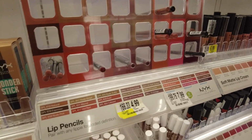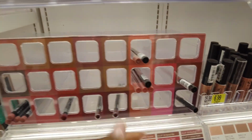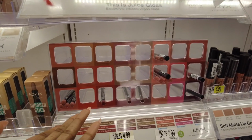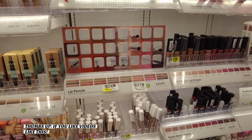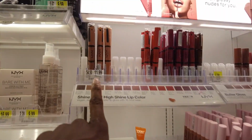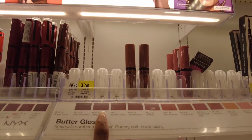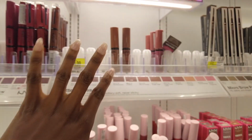The only lip liners that I would get from here are the NYX lip liners, but as you can see, they're clearly out because they're just that good. They're $4.99 and they're really good. If they have them at your Target, get them. And I love the brown shades. The nude shades are really good. But yeah, clearly everyone likes them. NYX has really good lip glosses as well. This one's very shiny. It's $12, which is kind of expensive. And you guys already know about the butter gloss. It's $4.99, traditional staple gloss. That one's always good.